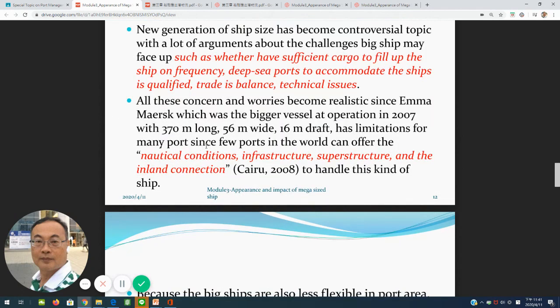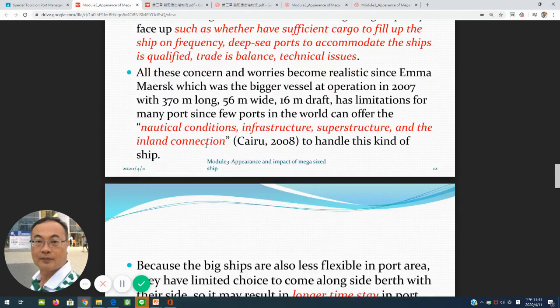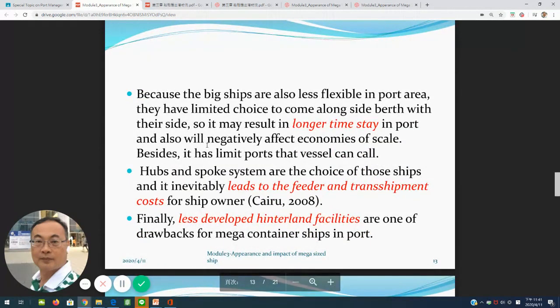And also because this kind of ship is very big, that means the nautical conditions, the port infrastructure, superstructure, and the inland connection will bring some big problems for them. And of course, because of this kind of big ship, loading and unloading the cargo volume is quite a lot, so normally berthing at port will take much longer time.